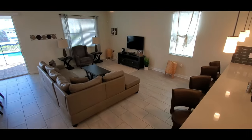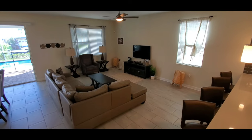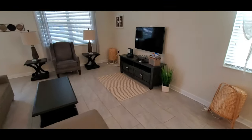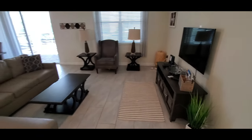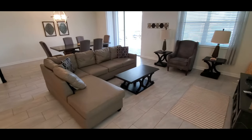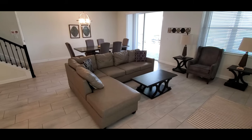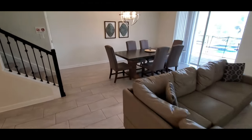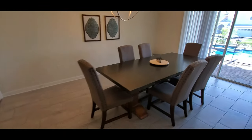Obviously, the countertop is served by bar stools as well, so people can actually use that as an overflow dining area. Nice living area. I do think the TV could do with some updating. It would stand a larger TV on the wall for an area of this size. This is the dining area leading on to the pool area.